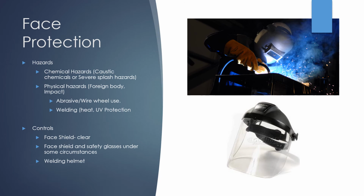Whenever you're wearing a clear face shield, it is recommended that you wear safety glasses underneath those, because you can still get splashes and dust and dirt that can pop up underneath that shield and get into the eyeball.